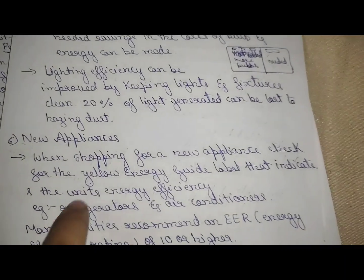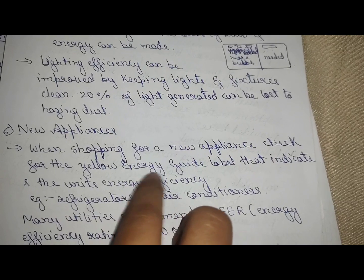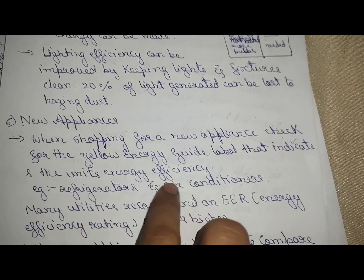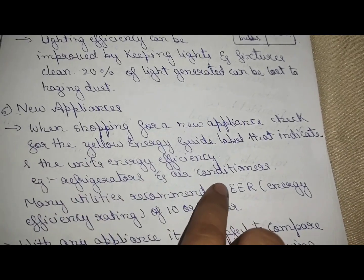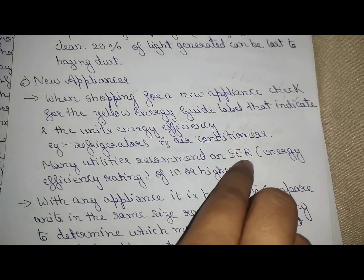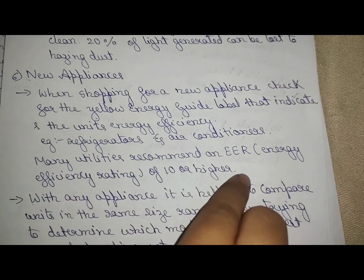Next is new appliances. When shopping for new appliances, check for the yellow energy guide label that indicates the unit's energy efficiency, for example on a refrigerator or air conditioner. Many utilities recommend an EER, that is energy efficiency rating, of 10 or higher.